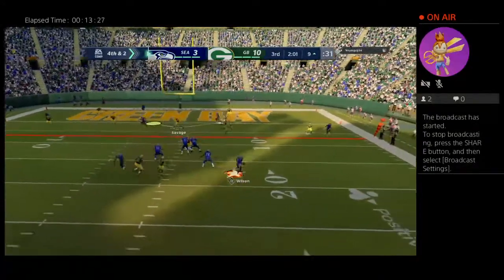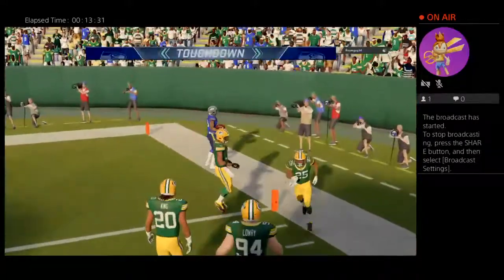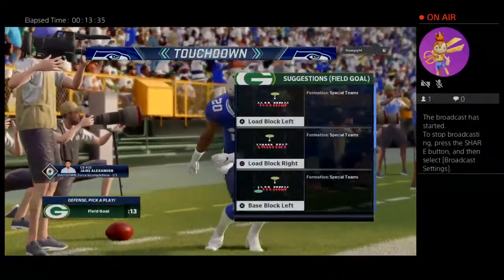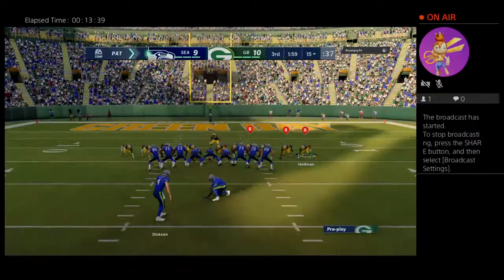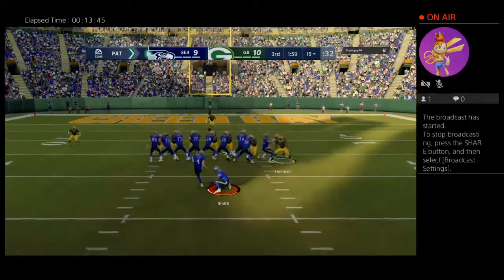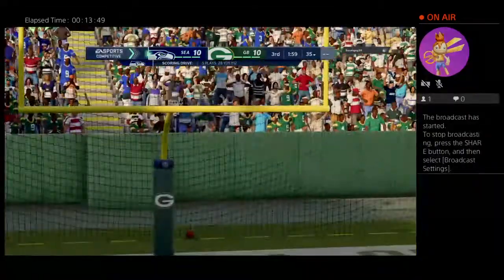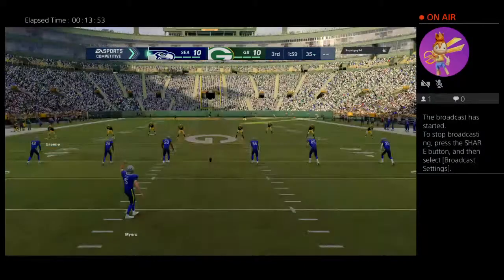Out of the gun, here's Wilson. Escaping the pressure right. Toward the pylon, caught. And he is in for the Seattle touchdown. A 9-yard touchdown grab. And the Seahawks just an extra point away from tying this thing up. And he'll put it through, and that evens us up at 10 apiece. That ties the game at 10.